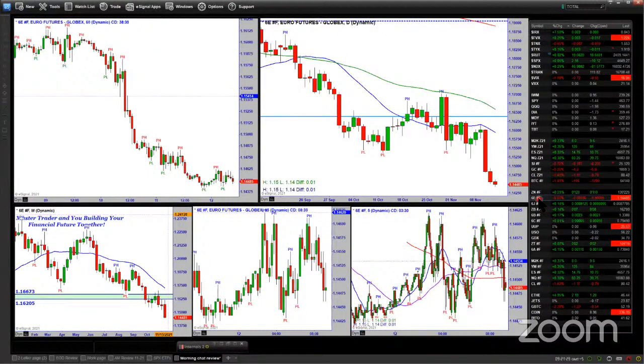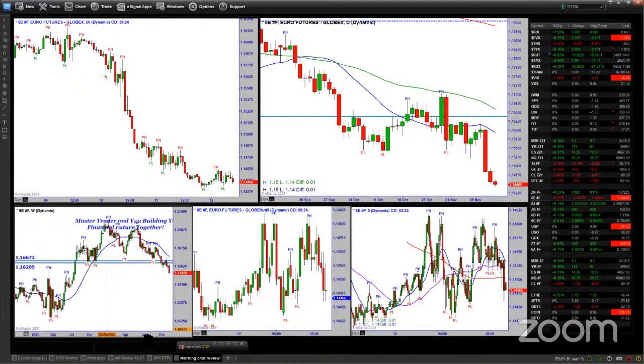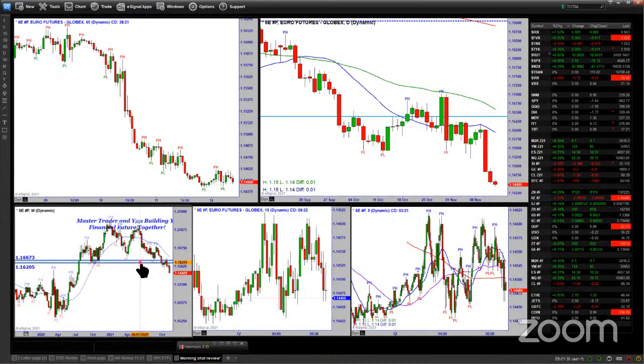And this is the euro, the euro against the dollar. And this is just tanking here. And maybe it's heading back toward parity. Maybe that's pretty far away, but it certainly looks like it's going to go lower with this topping pattern here.